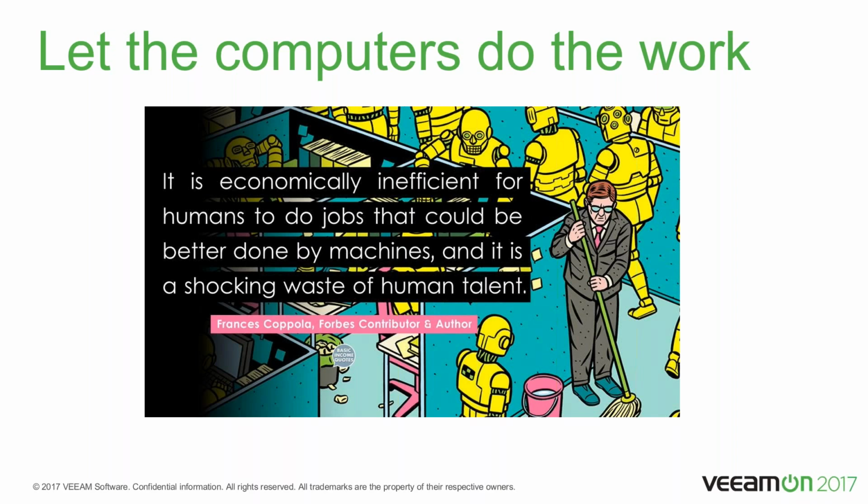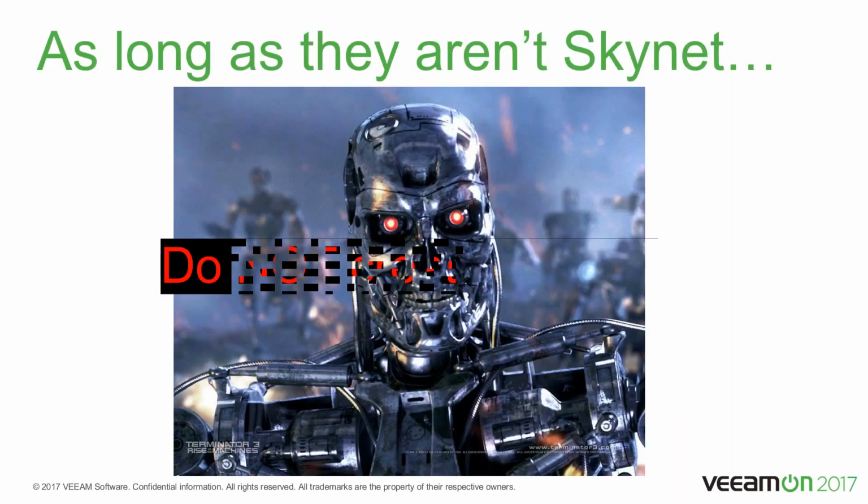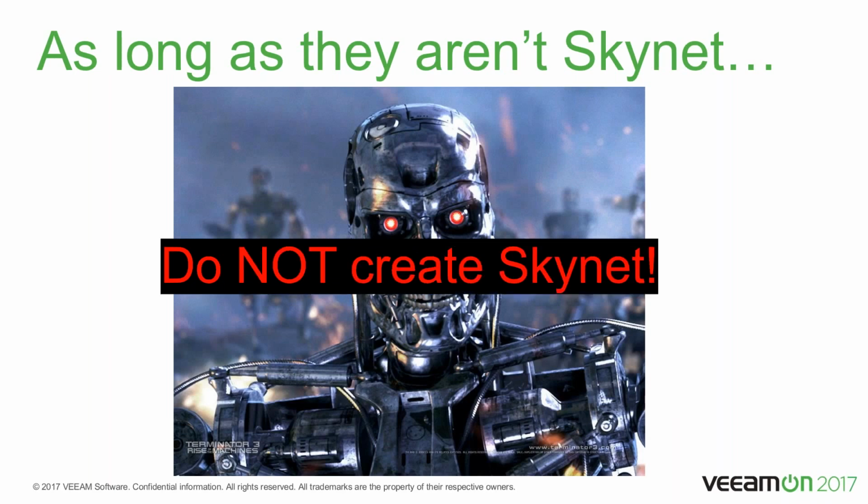And also thank you, Francis Coppola, for this great quote: it's economically inefficient for us to do jobs that otherwise can already be done by machines. So let's focus on that for a second. Don't be Skynet. Don't do that. As long as you're not doing Skynet, then I'm okay with that. But machines for every other job, okay? Thanks.